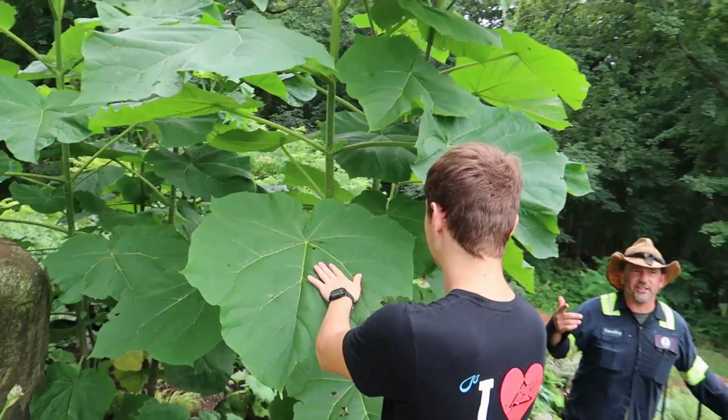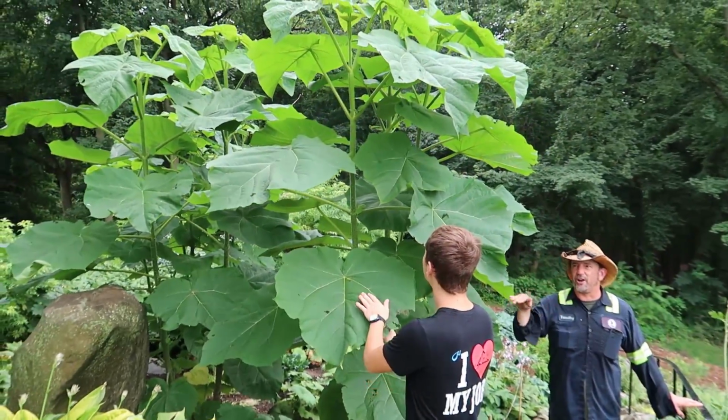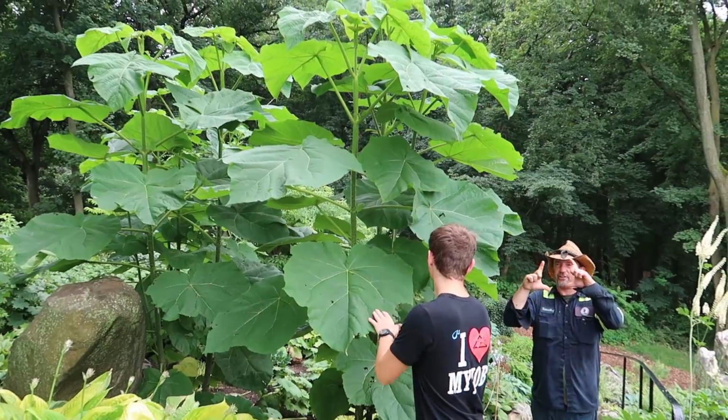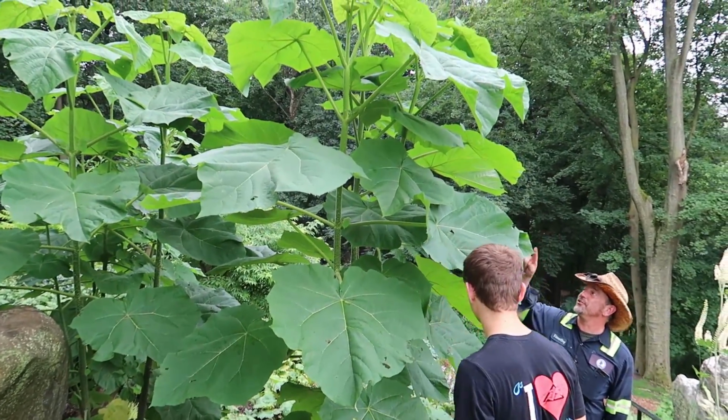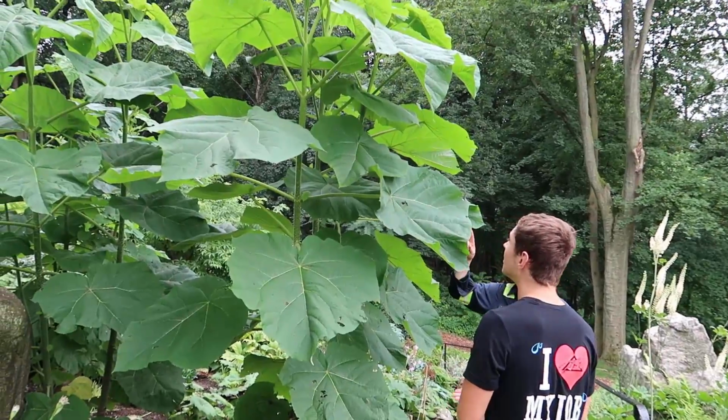What the heck is this? This is a Paulownia, or a princess tree, and it turns into a big tree, but if you cut it back every year, the leaves are as big as your face. Yeah. But if you cut it back every year, it shoots all this new growth up. It'll double in height before the end of the year.